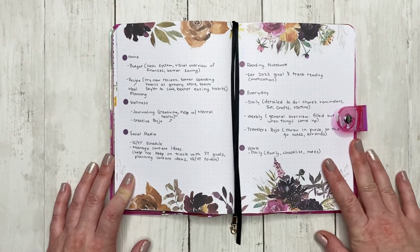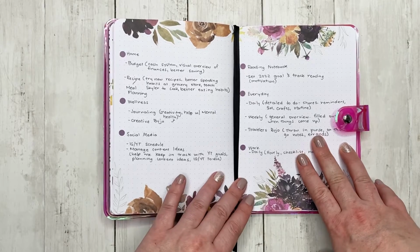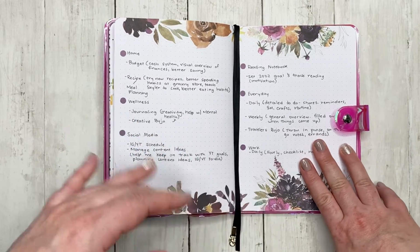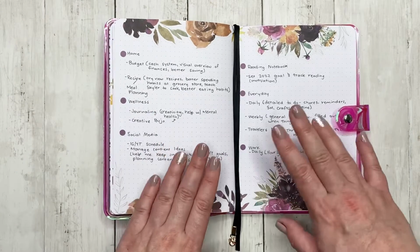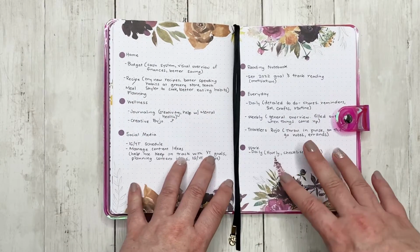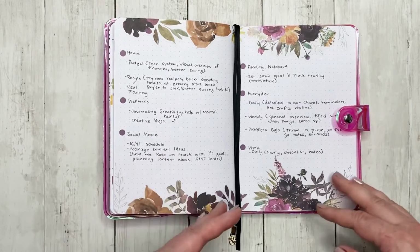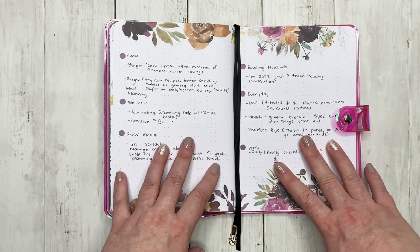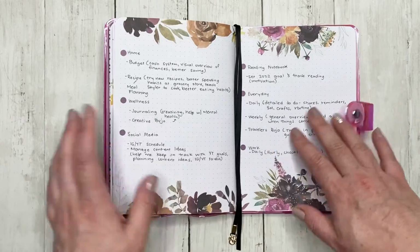So keep in mind, it is not necessarily typical for somebody to use multiple planners. So if you don't feel like you can use multiple planners, that is perfectly okay. A planner is a very personal choice. What you want to plan in your life is a very personal decision, and you have to make what's best for you. But I do highly encourage you to do a deep dive and figure out what you want to plan, so that way you can figure out how to make your planner work for you.